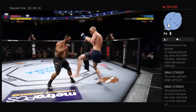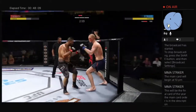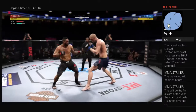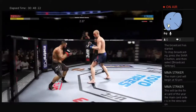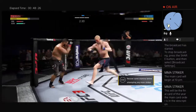Just over 3 minutes to go in round 3. Struve's face would have to be classified as a mess. Cut on his cheek, and it's only getting worse. Oh, he is starting to put a lot more pressure on his opponent here, Joe. A lot lighter on his feet these last couple rounds of this fight. He's in big trouble. Oh!